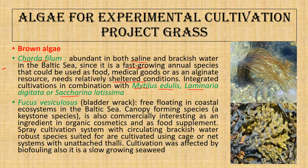Next on, we move to the other brown algae, that is Fucus vesiculosus, or bladder wrack, which is also commonly called bladder wrack. This is a very important source of algae because it is high in iodine content, and traditionally it has been used to treat people with goiter. Also, apart from that, it has a range of nutraceutical properties. For example, it contains antioxidants like zeaxanthin, beta carotene, alginine, mannitol.